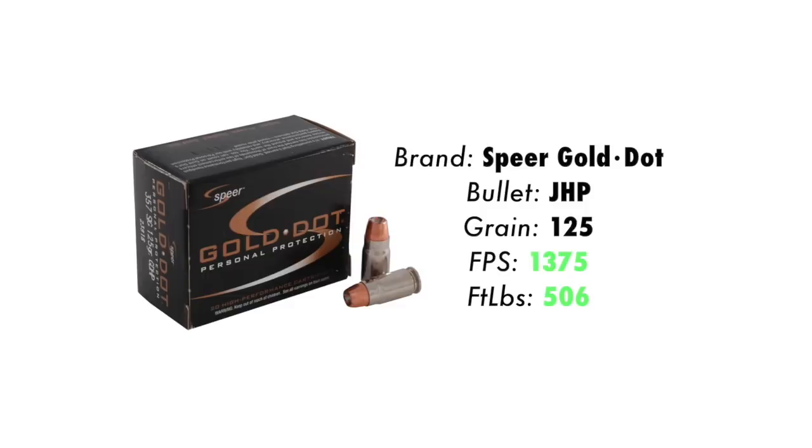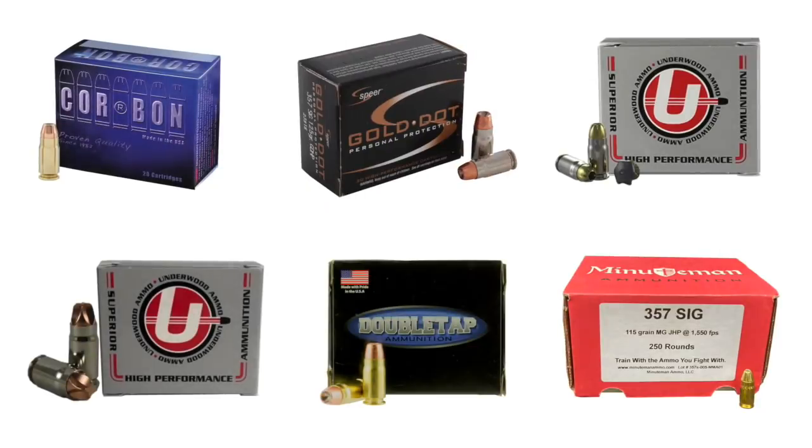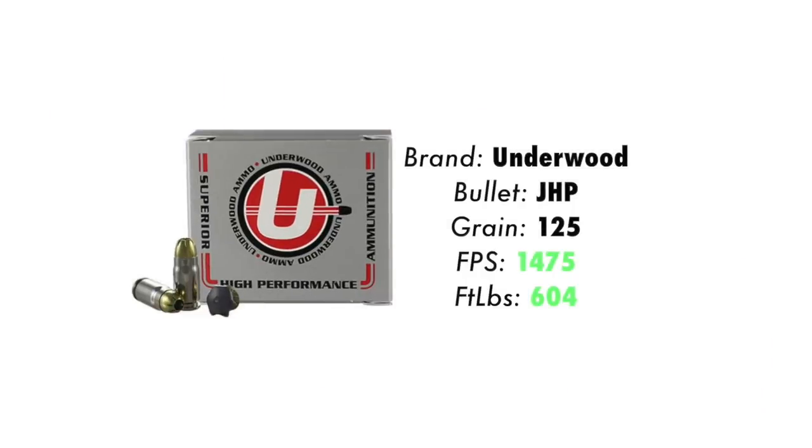Alright, after 20 rounds, the 125 grain jacketed hollow point Speer Gold Dots averaged 1,428 feet per second, which translates out to 566 foot-pounds of energy. That's quite a bit better than they were rated. That's actually a pretty good increase. I'm betting these were rated in a 4-inch barrel, and that longer barrel of the Beretta is giving them a little extra oomph. Now, these are a little heavier than the first round we tested since they're 125 grain, but they're moving slower, but not considerably slower, and the actual foot-pounds at the end is pretty close, so still a good self-defense round.